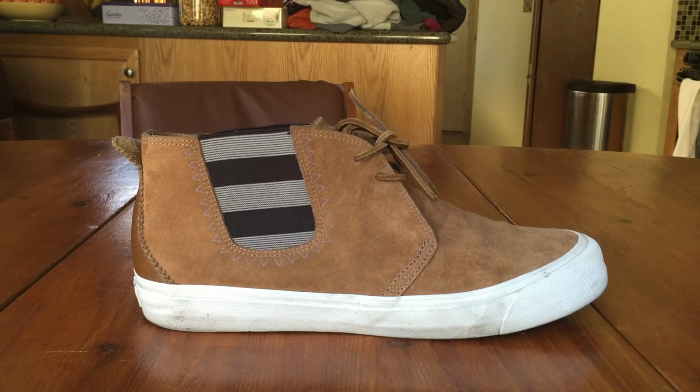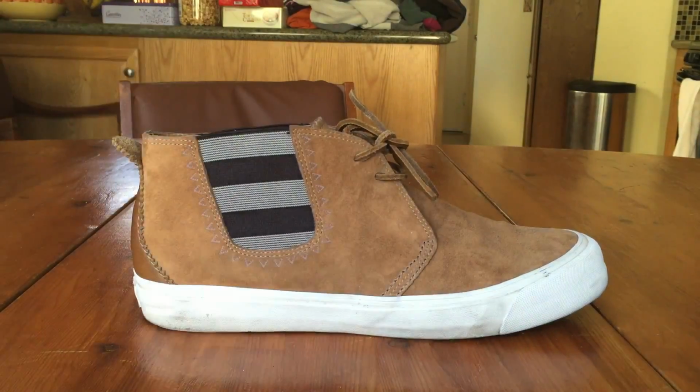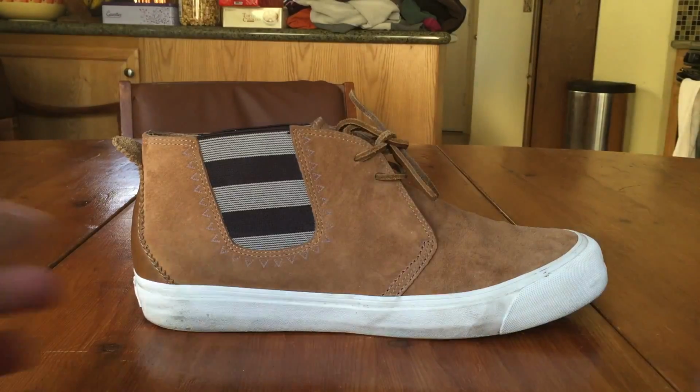And I'm not too sure why a lot of people hate on the Chukka silhouette. I think it's really grown on me since I've started collecting Vans, but I think that this is definitely my favorite Chukka silhouette to date. The Chukka-Gore with this extra gore piece added to it really gives it a nice touch. It really makes the shoe a little bit more classy in my opinion.